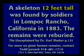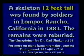Lompoc, California, down in Southern California. I'll be there day after tomorrow. In 1883, some soldiers were digging for a magazine, a place to store gunpowder, to keep it cool out of the weather. They found a giant skeleton 12 feet tall. The Indians in that area, this was still during the time of a lot of Indian wars, even going on in 1880, got upset because they had disturbed a grave. Now, in many cultures, of course, if you disturb a grave, that's one of the worst taboos there is. You don't bother a grave. And so the remains were reburied, and nobody knows where it is today. But this was reported commonly back in the 1880s about this giant skeleton.